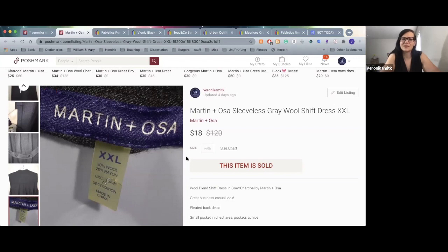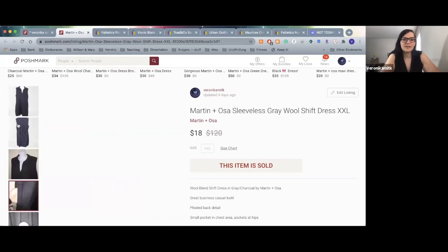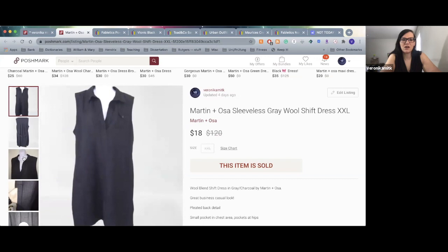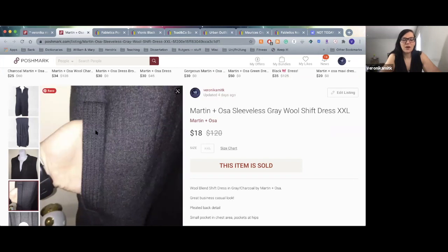If you know anything about this brand, let me know, but it retailed for $120 based on my research. So really nice little shift dress, had this little belt accent in the back. It didn't look like too much on my mannequin. I probably could have modeled this, but anyway, had pockets too. So I really hope they enjoy it.